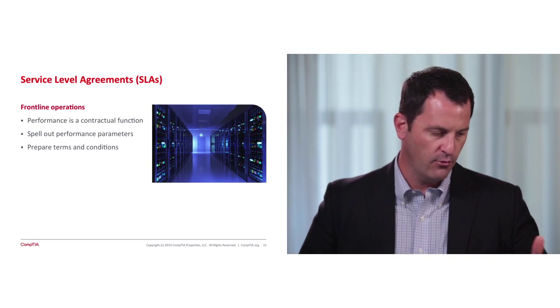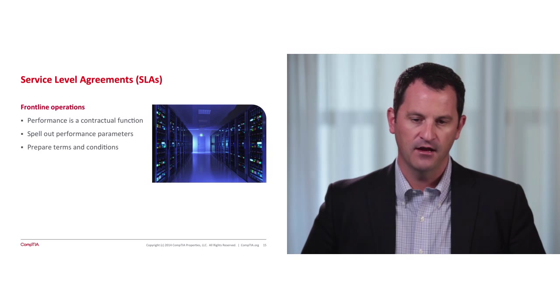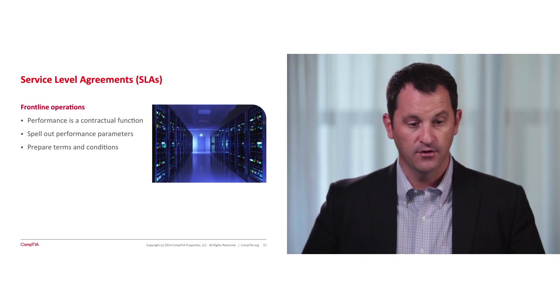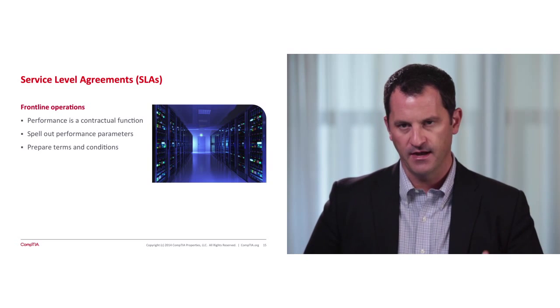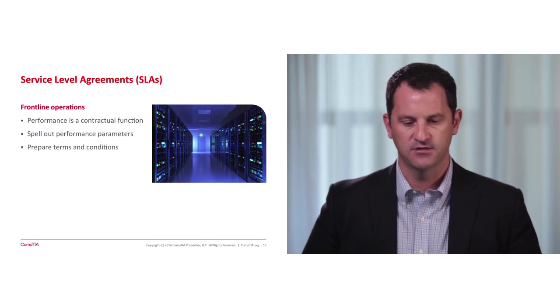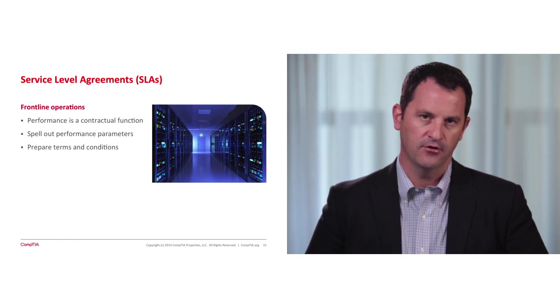Can you pick any point in time to restore back to? And frankly, how long is it going to take for you to recover individual granular level items? Can you recover just a mailbox, just a file, just a folder, just a server? Or do you have to recover everything? Make sure all those things are outlined in that service level agreement.